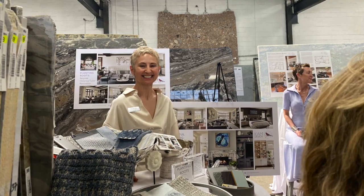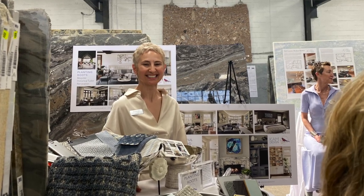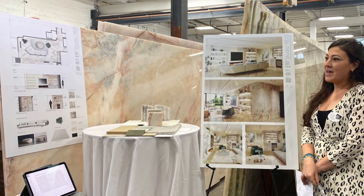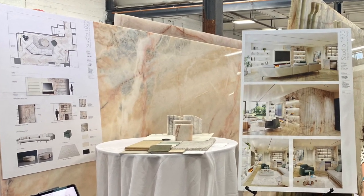I recently went to an ASID event at ABC Stone in Brooklyn where designers had their work on display for a competition. Every single designer had a furniture layout and floor plan for their space. Whether it was one room or an entire house, they had a floor plan. My design professor once told me it's the roadmap for your design, and that's really stuck with me throughout the years.